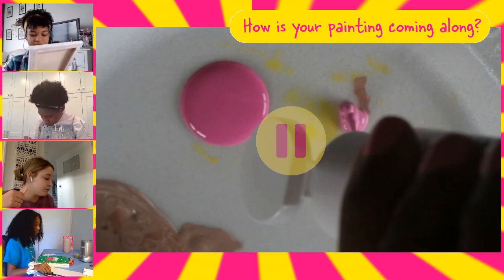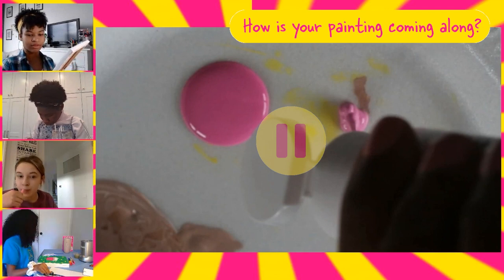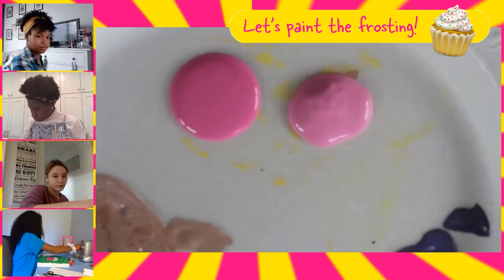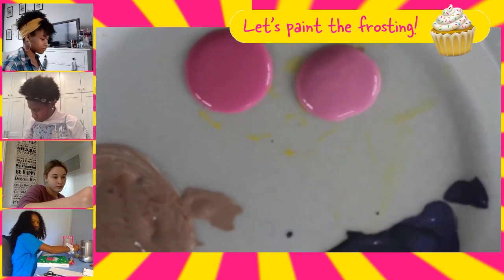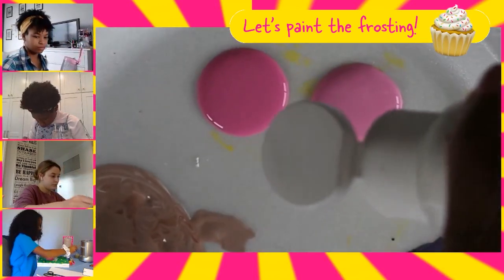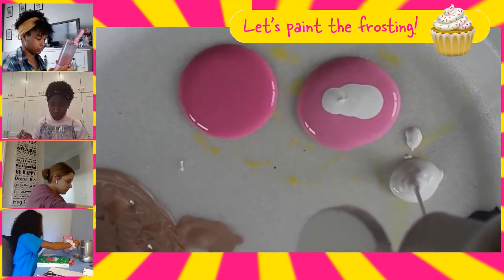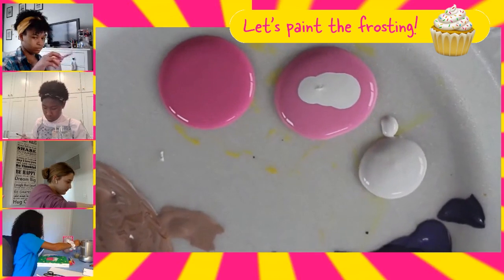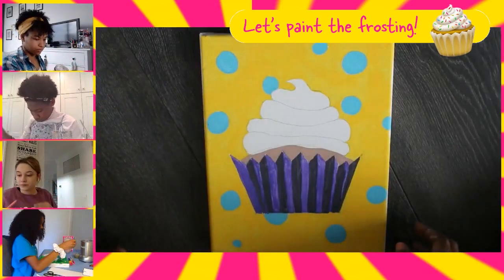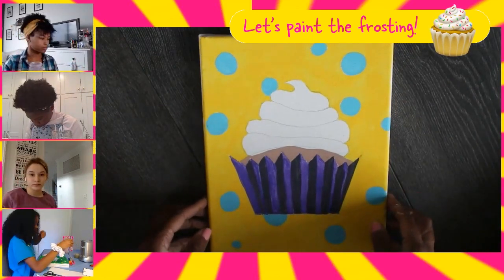Sure. Is everyone almost done or done with their wrapper? I'm finished. Yep. Okay. I also have a lighter pink, which I am going to make even lighter with a little bit of white. And I'll also have some white on the sides, and I'll show you how I give the frosting a little depth and a little shine using that white in a minute.